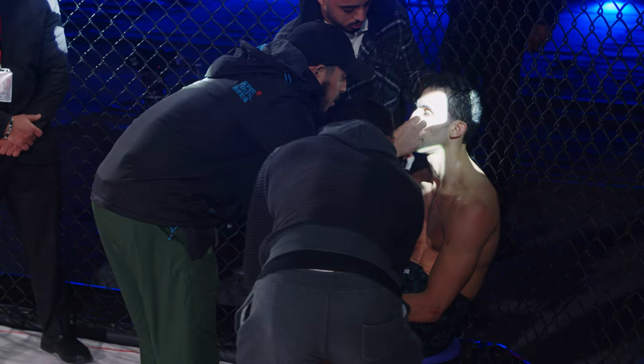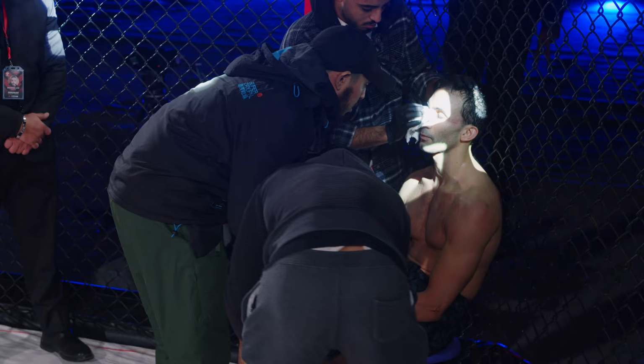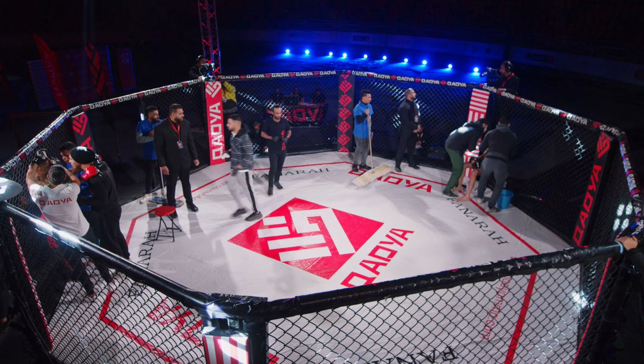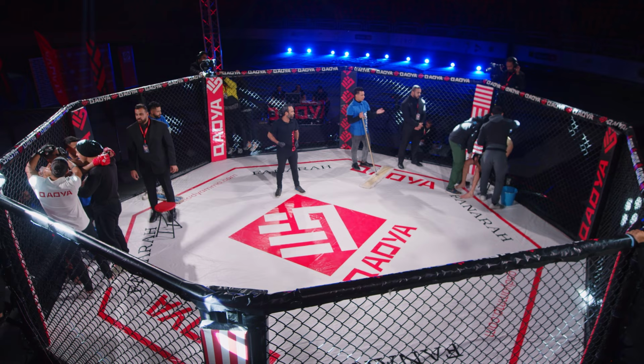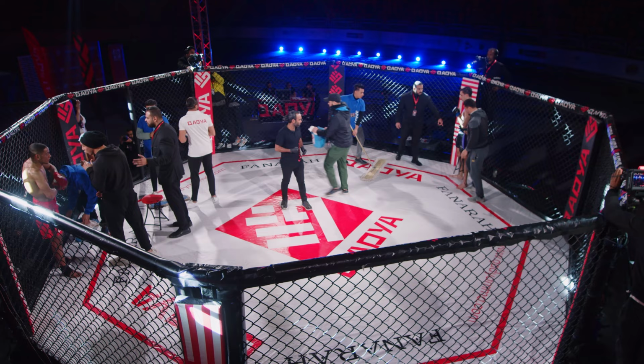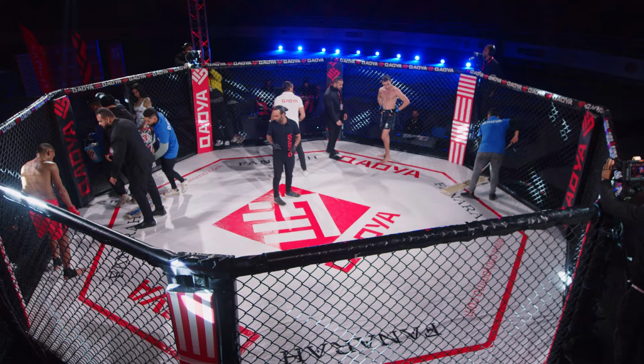Both fighters now being coached by their corner. I'm wondering what strategy Abdelrahman is going for in this round, because he went explosive a little bit in the first round. In the second round, he was very calm, very collected. I think maybe his corner is going to tell him to be more calm and be cautious as he did in round number two, because he was successful in that round.